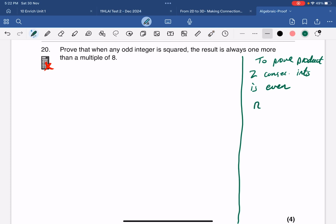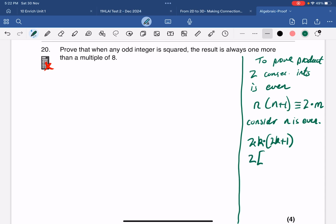So to prove that n times n plus 1 can always be written as 2 times some kind of integer, always even, the way we do this is a little cheat, but a little workaround. Consider the two possible cases. Consider if n is even to start with. So if n is even, we'll write 2k for n into 2k plus 1. Can we see that already? If n is even, then we've already got 2 times k plus 1, which is 2 into k into 2k plus 1. So that's definitely even.